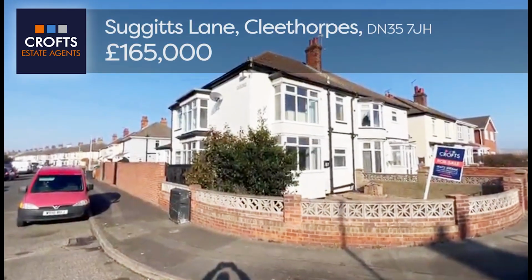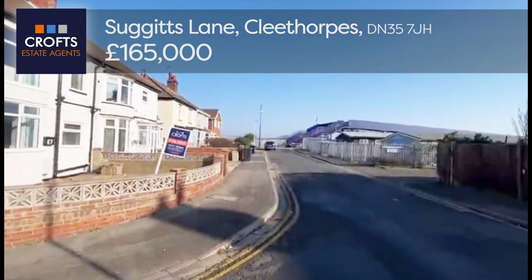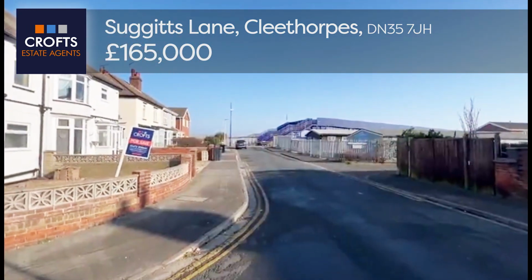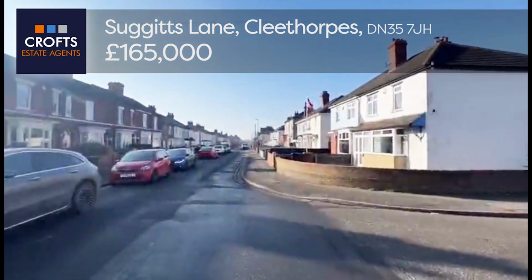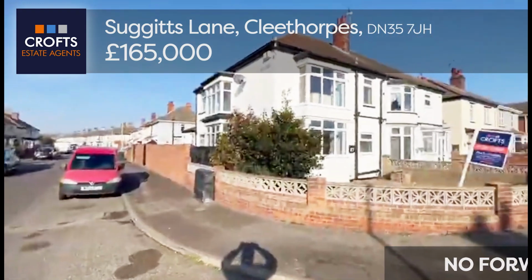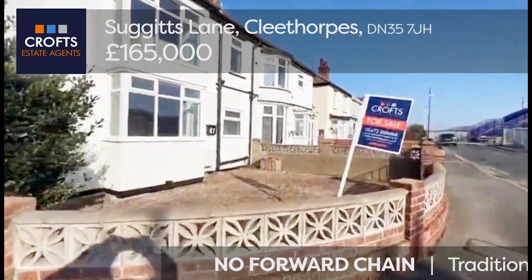We're here to view this three bedroom semi-detached house on Suggitts Lane, just at the end of Suggitts Lane, near the new railway bridge that leads over towards Cleethorpe Seafront. And just obviously up there is Grimsby Road. This property has recently been tenanted, it's been emptied and now it's in very good order.